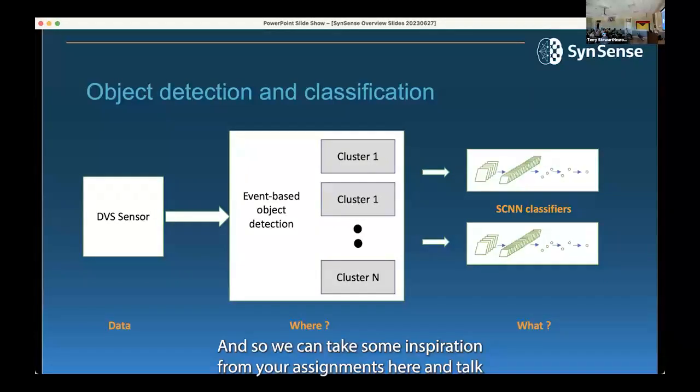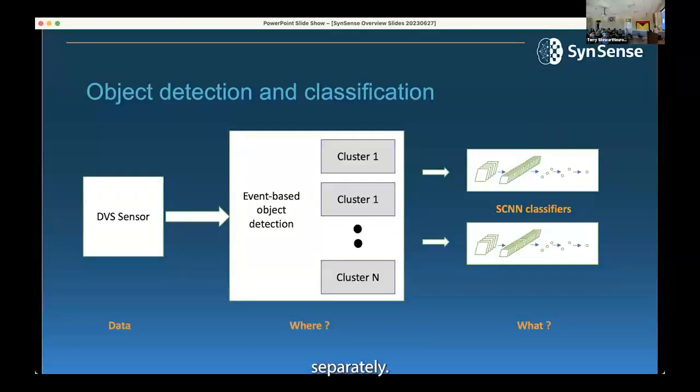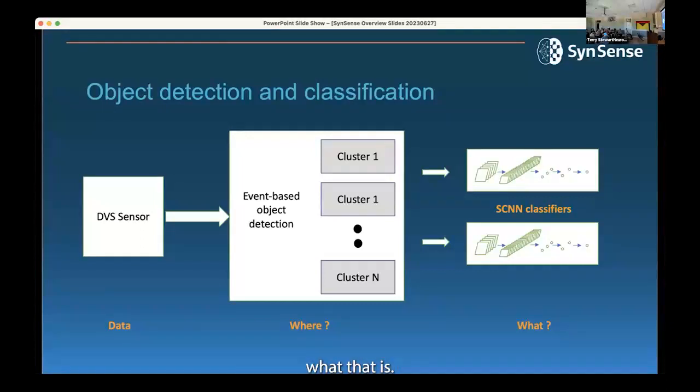We can take some inspiration from neuroscience here and treat this problem as a split between answering the where question and the what question separately. So what we do here is take your DVS data, cluster it, identify objects and their locations, and then forward each of these clusters to a CNN to identify what that particular object is.